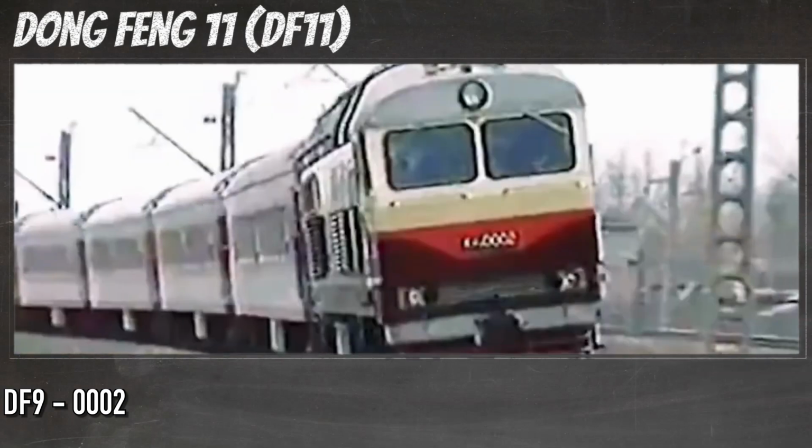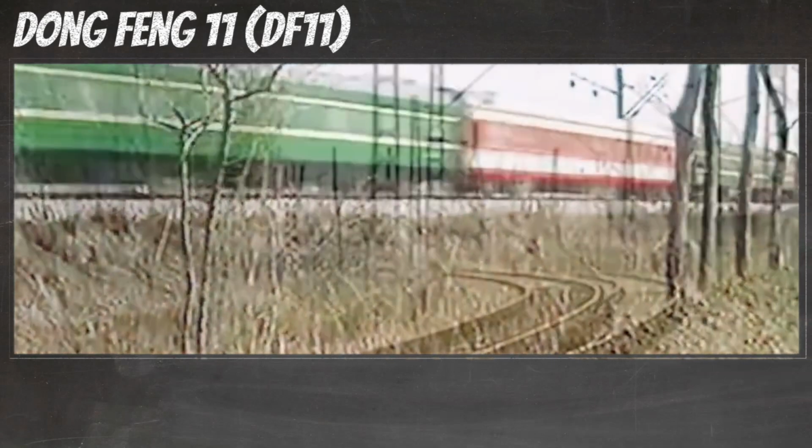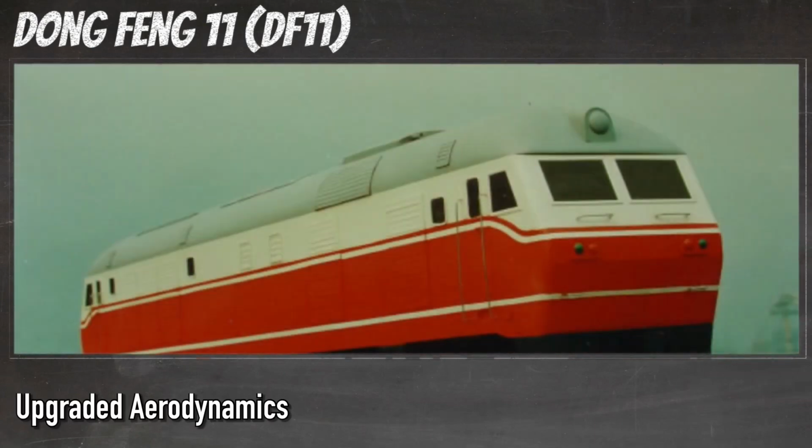DF9. Eventually, a second prototype joined the first, and they were both used as test beds to ensure that a production version would be able to meet the Ministry of Railways requirements. Eventually, some mechanical improvements were made, improvements to the body which would afford greater aerodynamics, along with the controlling computer, which would now be a 16-bit microprocessor.